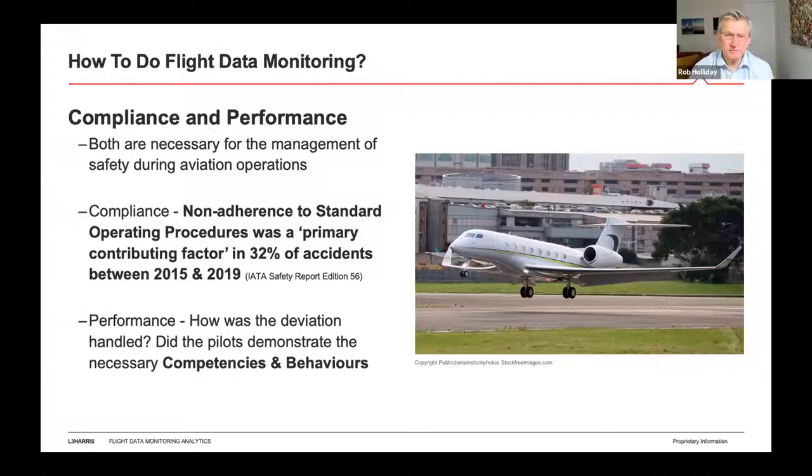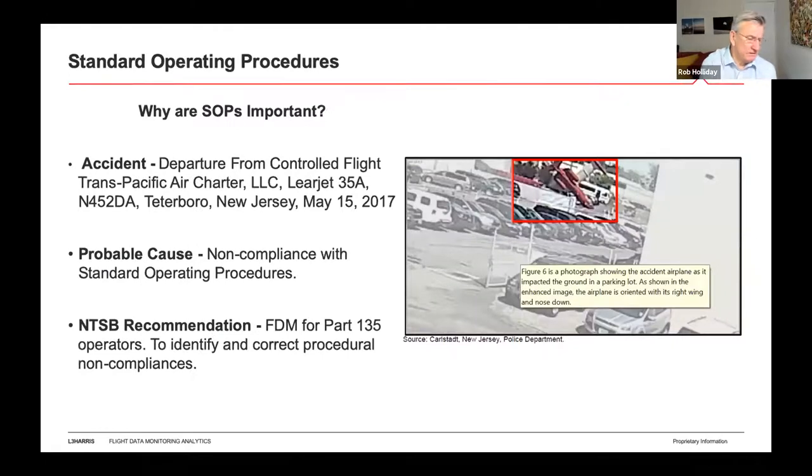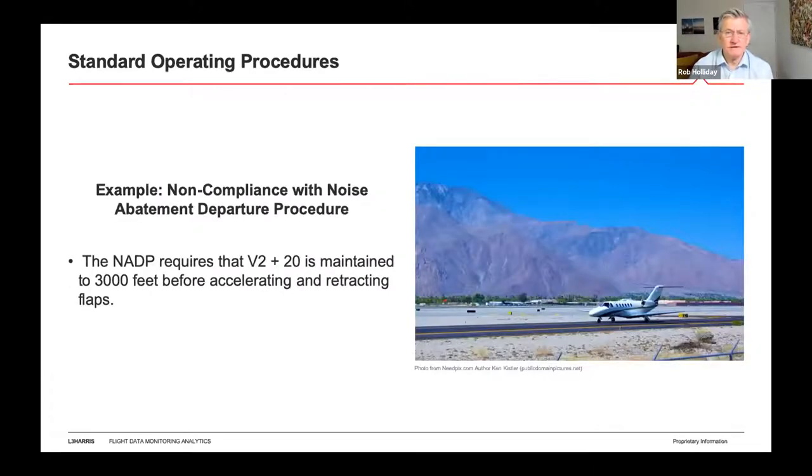And then in terms of performance, how do we link flight data into those competencies and behaviors that I mentioned? So an example of an accident from non-adherence to standard operating procedures was the 2017 Learjet accident in Teterboro, and the NTSB put one of the probable causes as non-compliance. And not for the first time, the NTSB recommended that Part 135 operators should have an FDM program to identify procedural non-compliances. So let's have a look at one for real.